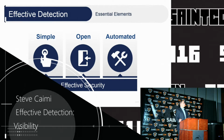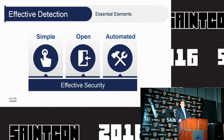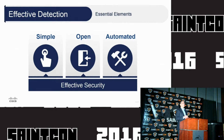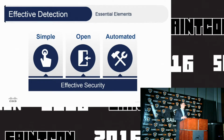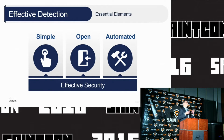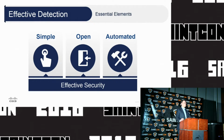So a second aspect of this is openness. And what we mean by that is, first of all, leveraging things like open application programming interfaces. These things have to be able to integrate, and you're never going to have a single vendor environment. And even if you did, all those technologies may not necessarily integrate. So leveraging things like open standards, open APIs, and so forth is a key aspect of effective security.